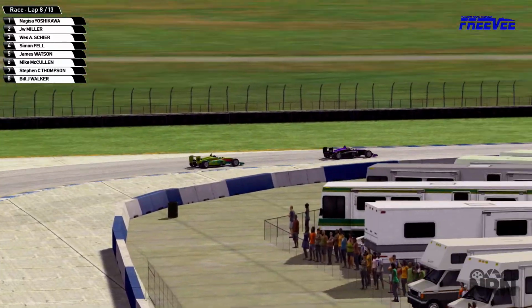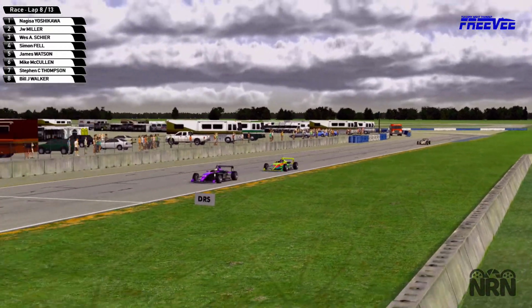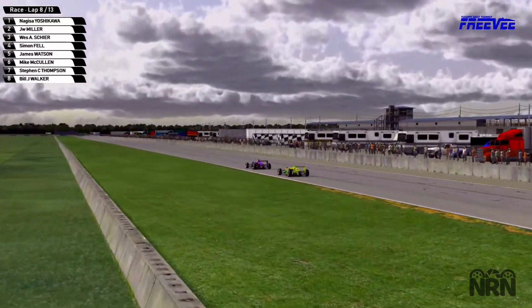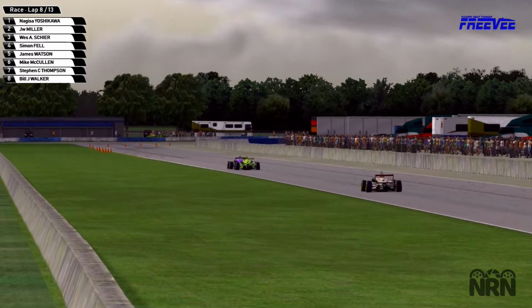Heading into tonight, Simon Fell was leading the series in pole awards, claiming 3 of the 8 in which he had entered for a 37% conversion.